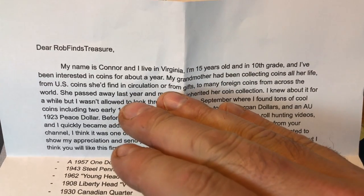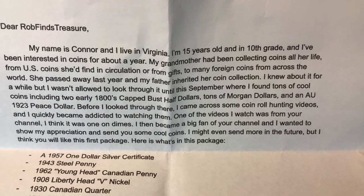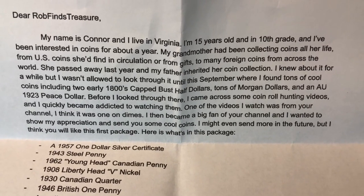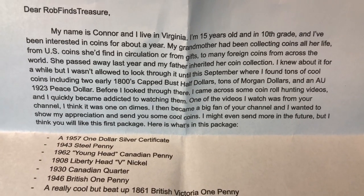She passed away last year and my father inherited her coin collection. It's always tough to lose loved ones. I knew about it for a while, but I wasn't allowed to look through it until this September, where I found tons of cool coins, including 2 early 1800s cap bust half dollars. Wow. Tons of Morgan dollars and an AU $20 piece dollar.